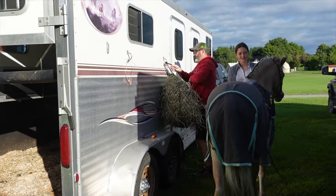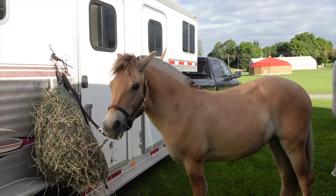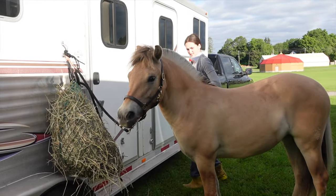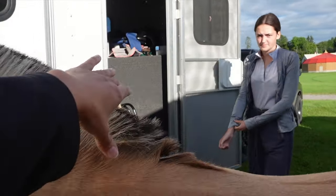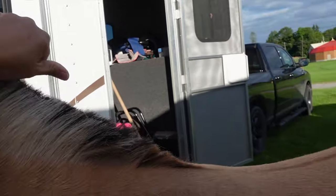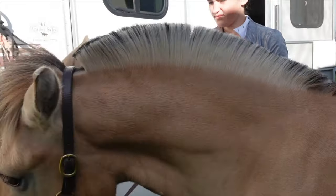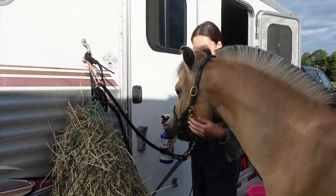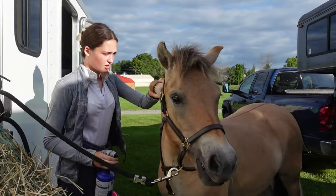Laying down. There you go, baby. You're naked again. Oh no, the blanket made it all weird. Her mane, it parted right down here, so I had to wet it. Extra hairs out. Yeah, you laid in poo, so now I gotta spray this out of the face. She's like, no you don't. I worked hard on that, Kate.